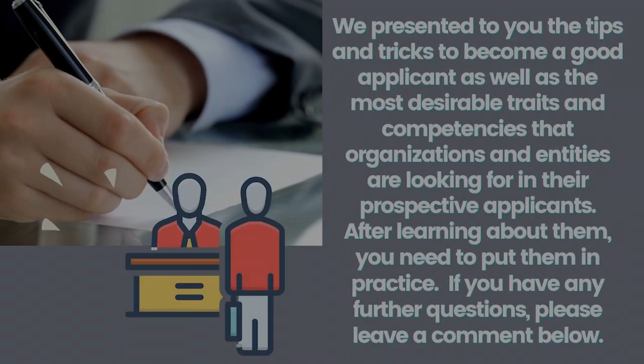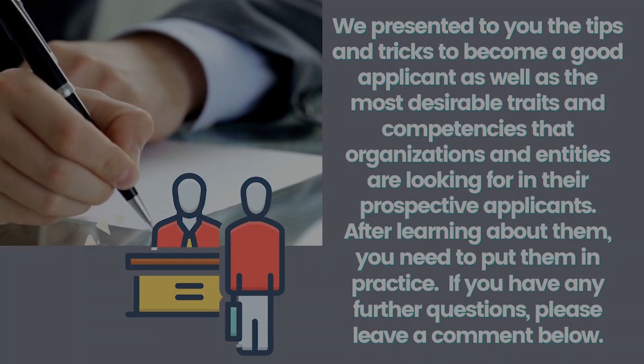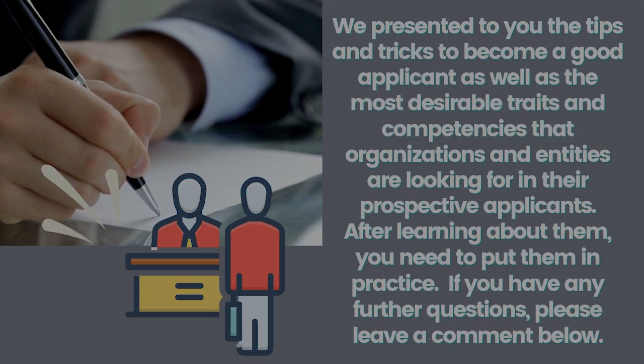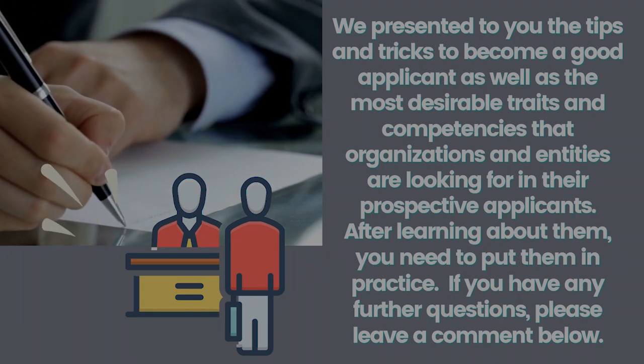We presented to you the tips and tricks to become a good applicant, as well as the most desirable traits and competencies that organizations and entities are looking for in their prospective applicants. After learning about them, you need to put them in practice.